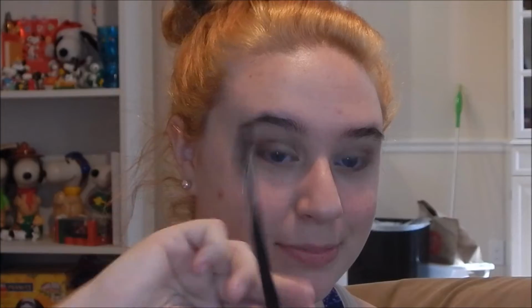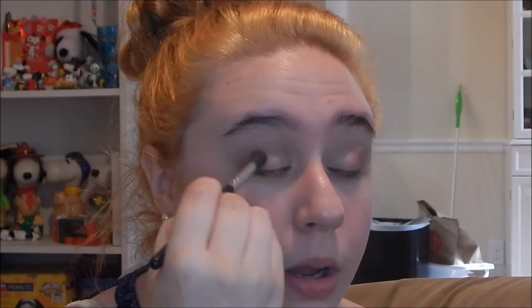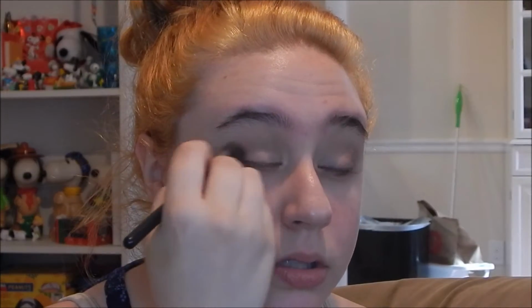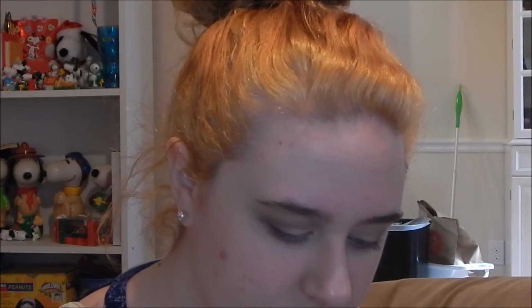I'm gonna go back in with this little blending brush, get some of that purple and a tiny bit of the brown, and use circular motions on the outer corner and some of the upper crease. Now that plummy shade is shimmery in the pan, but when you put it on, I won't even call it shimmery. It turns into like a matte color.